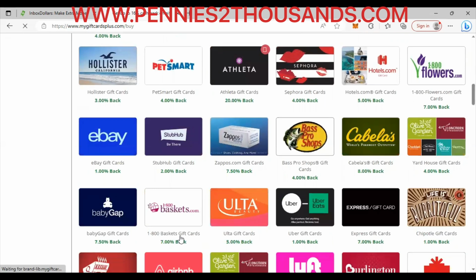So say for instance, you want to get this 1-800-baskets.com, right? And you spend $100, they're gonna put $7 instantly into your Inbox Dollars account. That's how it works. For me, I do a lot of traveling and booking hotels, and I go to restaurants every now and then. So I kind of want to just buy gift cards on here. And if I know it's something I'm going to use anyway, just getting cash back on it just makes it easier. So now I'm going to go back to Inbox Dollars.